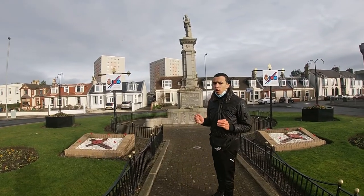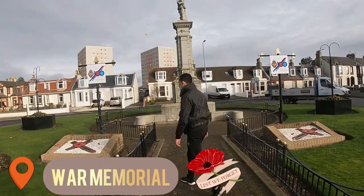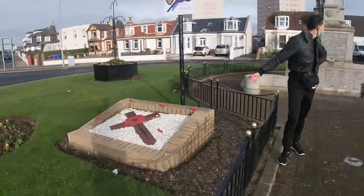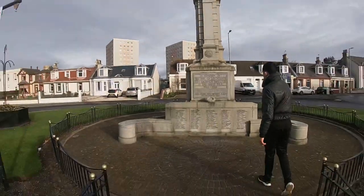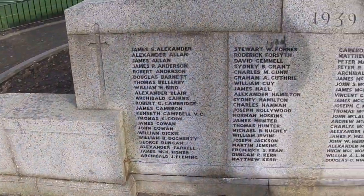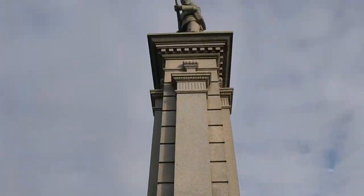Right, guys, so we've got two statues actually. Do not mind the cars, but we've arrived at the War Memorial over here. We've got the little cross over here, and then just right behind me, we've got the names of all the people that were fighting for the war, 1945 and 1914-1918. So, yeah, you've got a lot of names over there. I'm not sure if anyone's family members have been fighting in the war, but not mine.